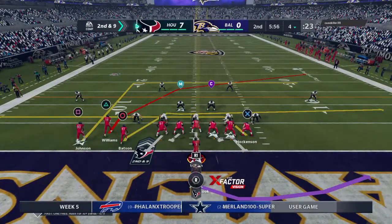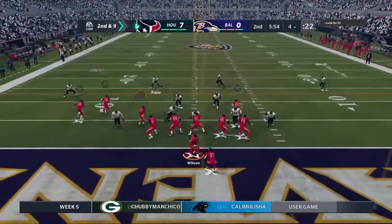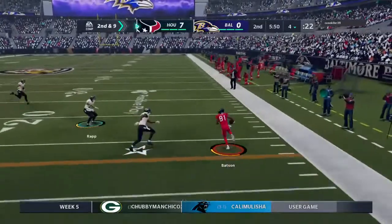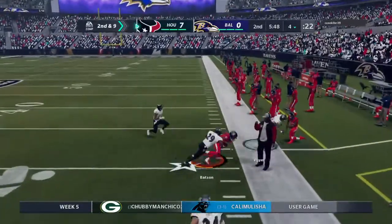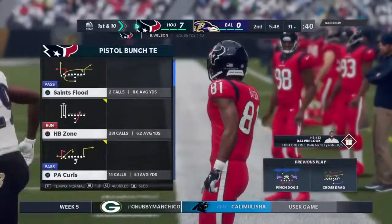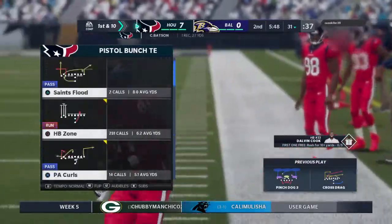50 seconds. On second and 9, Wilson. He'll get this complete to Batson. And he'll have this past the 30 prior to going out of bounds. 27 yards there, a first down.